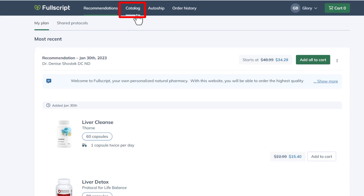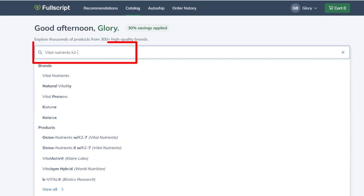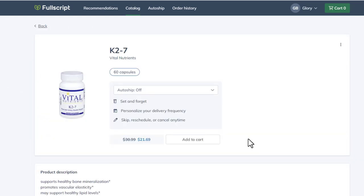You can also search the Fullscript website for other supplements you already take to see if the price will be cheaper. The trick is to know where to search on their site. In the top gray bar, you have to click the word catalog to search the site. There's no actual search field on the homepage. After you click catalog, you can use the search field on the catalog page to search for supplements you already take. The retail price is in gray font and will be crossed out. Your discounted price will appear next to it in the blue font.